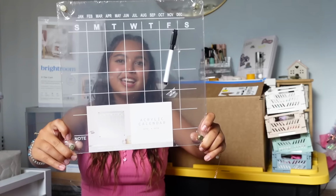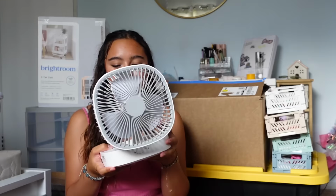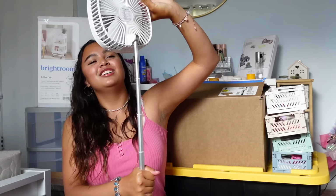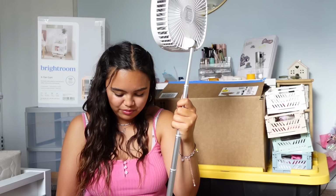This is from Amazon, and it's just this little fan, but I think this fan is the coolest thing in the world, because you can prop it and just have it nice and little and blowing on your desk while you do homework, or you can expand it super far up and have it standing and blowing on you, which I think is super cool. And it has a bunch of different settings, so you can set how long you want the fan to blow for, but also how hard you want it blowing.